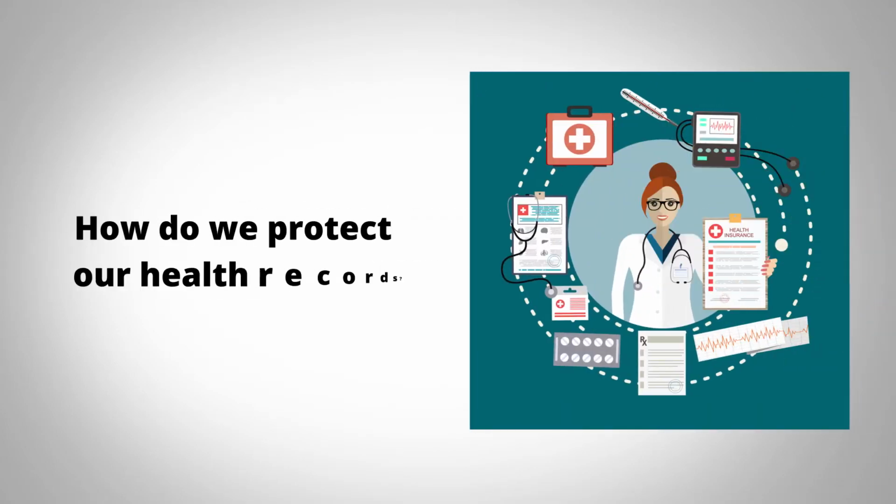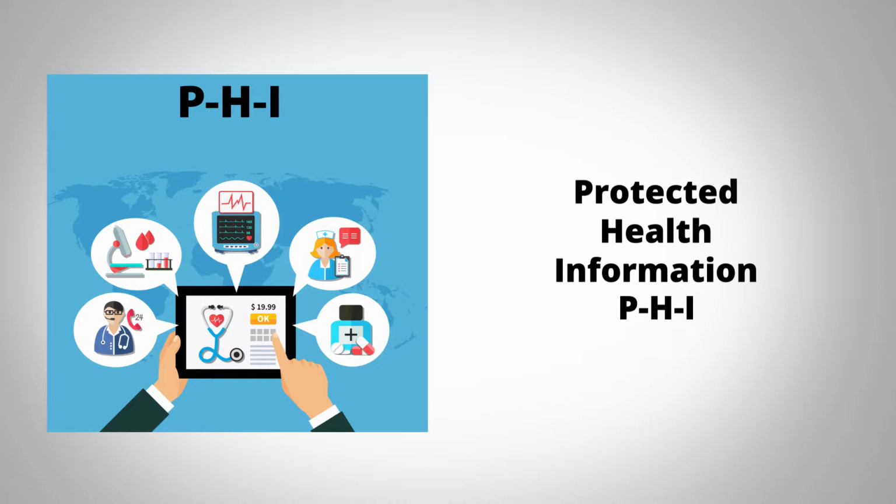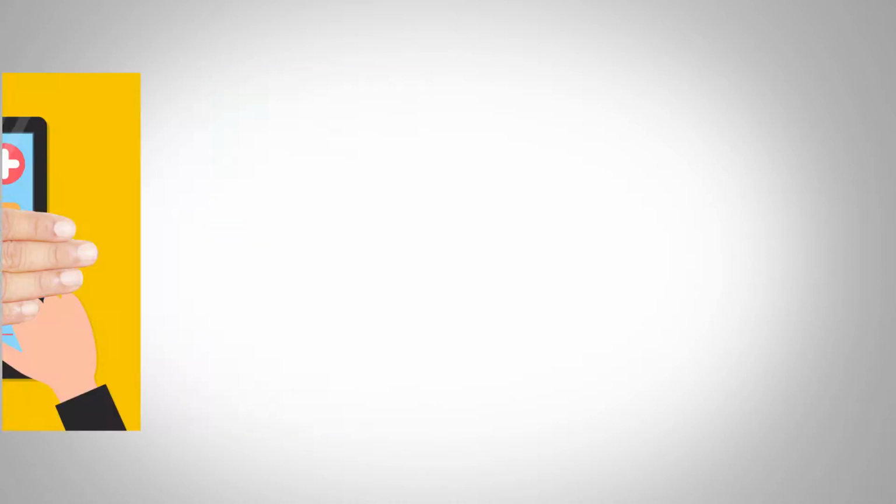We think constantly about the safety of our Social Security numbers and credit card data. But how do we protect our health records? Our health records contain Protected Health Information, or PHI. This information details who we are, where we live, our habits, financial data, and more. What is protected information really?